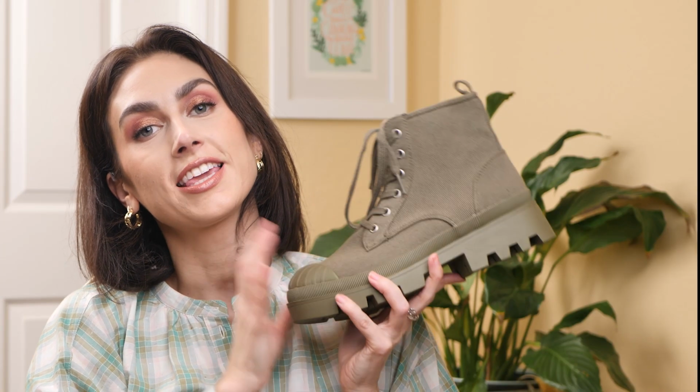And these are the fourth pair of boots that I bought. And these are super unique boots. I've never seen boots like this before. And I love them. Some of you guys might think they're kind of ugly because they are kind of ugly, but they're also really cute. They are these olive canvas boots.